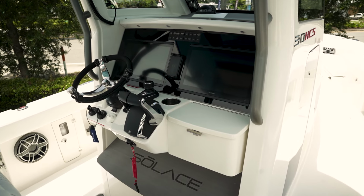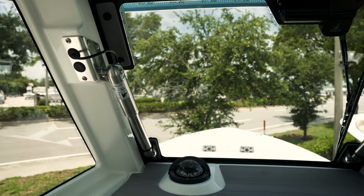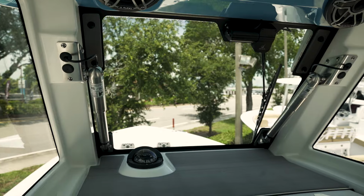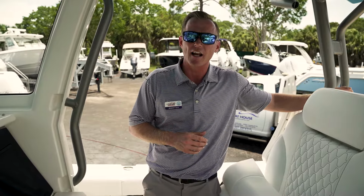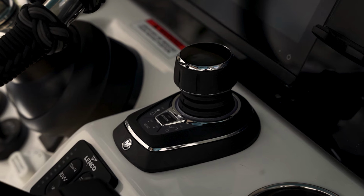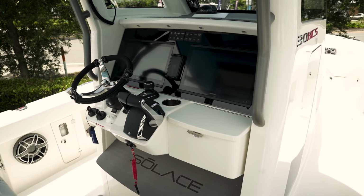Come up here to the cockpit. We're gonna have dual 16-inch Garmins. Again, a power windshield on all of the Solace models makes them very, very nice and comfortable for those long days on the water, whether you wanna open it up just to get some wind flow, nighttime boating, better visibility, or if you're just communicating as you're idling around. You've got your VHF radios on board, joystick controls, all of your digital switching. Everything is very, very nicely organized here at the helm.